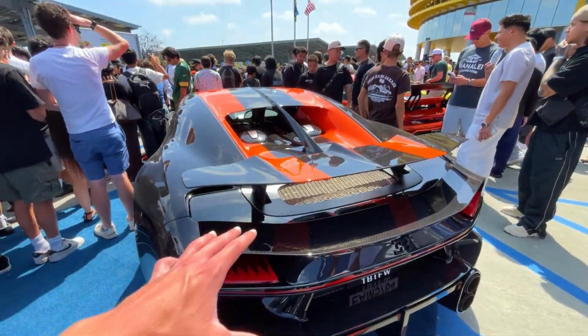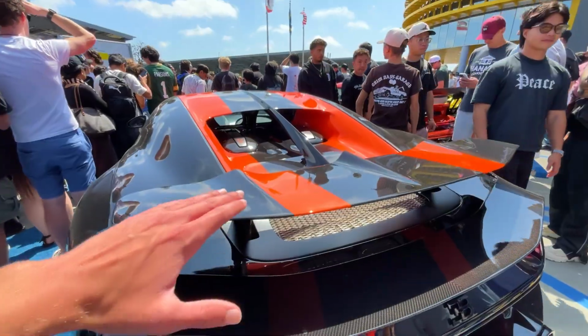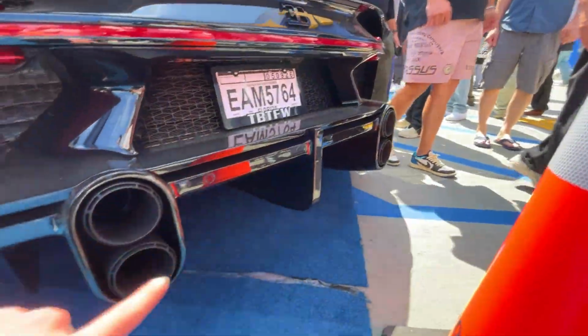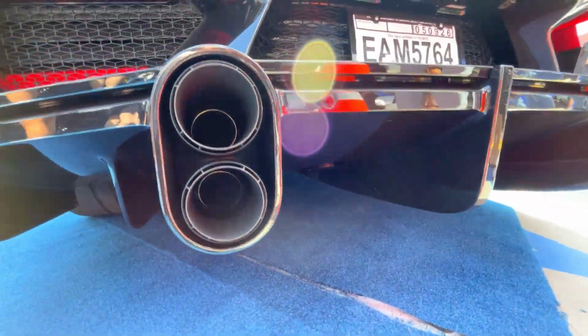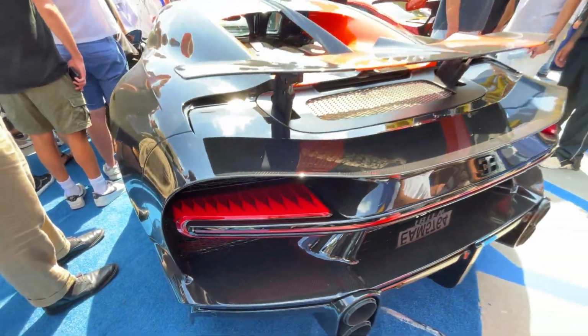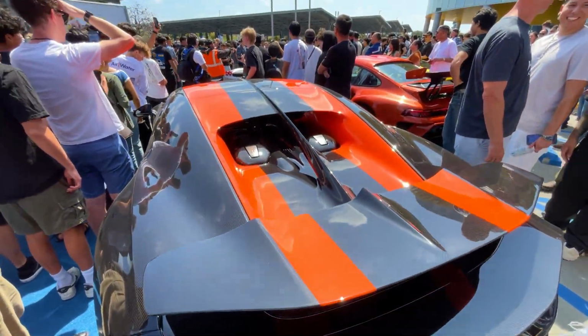Crazy. Got it in almost like the top speed configuration with the wing here. It's not too high, it's not too low either. Got the quad exhaust in the back, and I think if we go low enough, there's even more exhaust pipes under the car, which aren't really visible. But yeah, look at those lights. So crazy, dude. Just gorgeous.